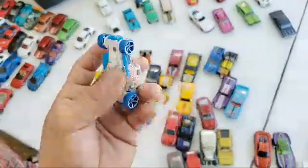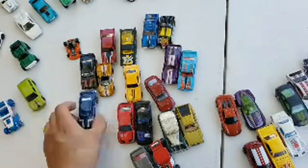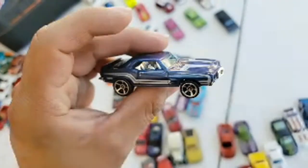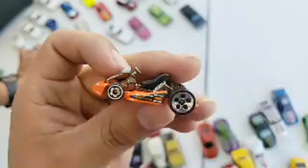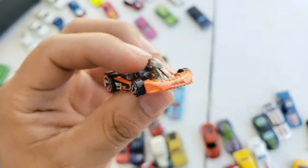We don't have any of the Batman cars, I don't think, right? Nah. Nah, we just stick to regular, not really. Some themed, but not, like, comic stuff. We have a few. Probably more than one, but yeah. Nice little go-kart right there.